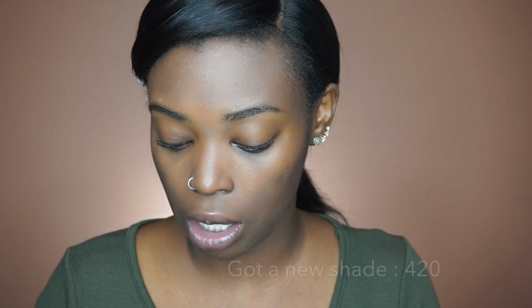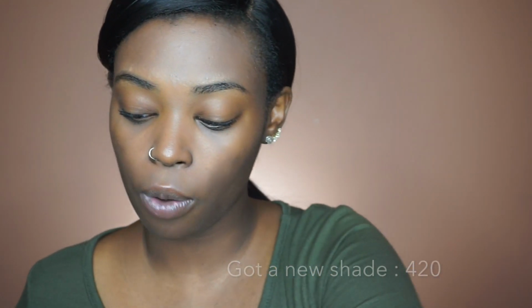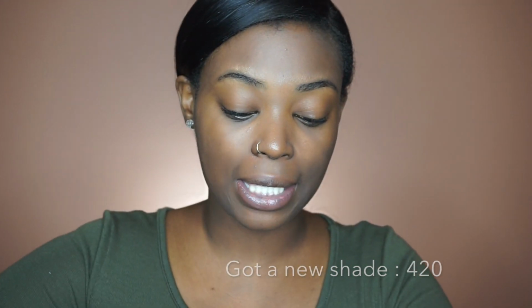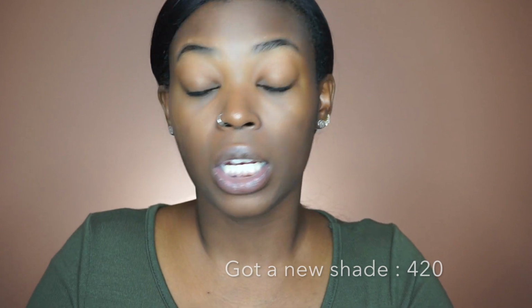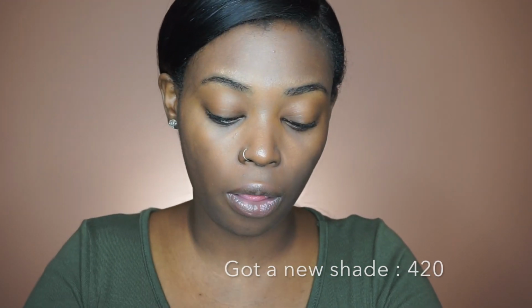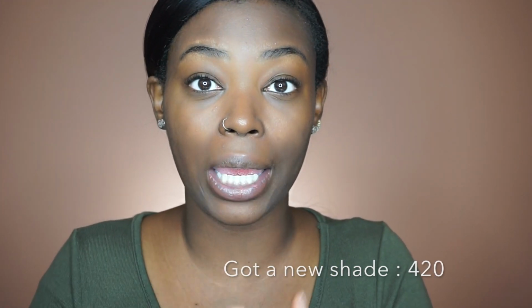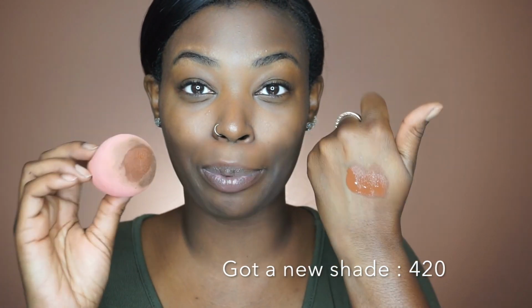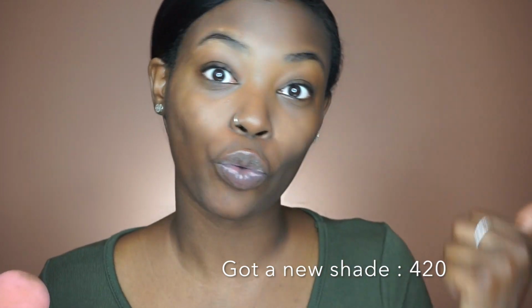So I did match myself, and then I had a cast member go ahead and sign off on it. This is supposed to be matte as well, so hopefully it's just like the primer, not too mattifying to where it's sucking all of the moisture out of my skin, because once more, I am normal to dry skin. I'm going to go ahead and just use my beauty blender. I've already dabbed it in there, and we're just going to rock it out.